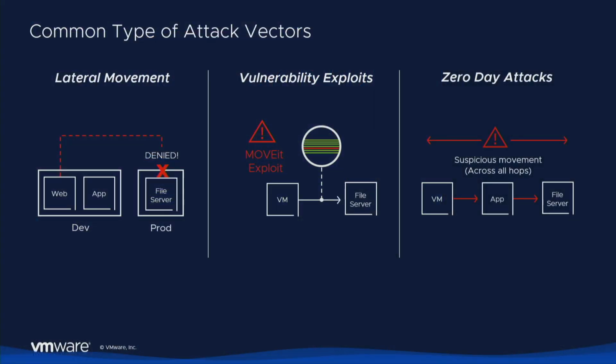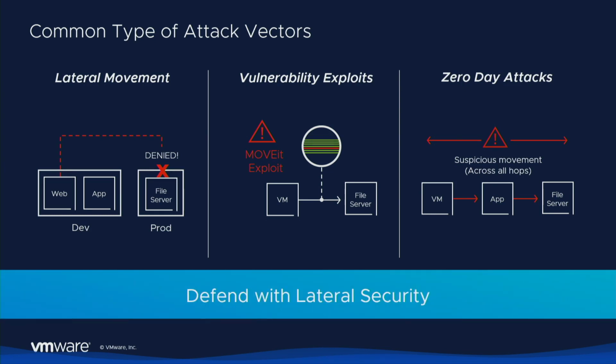So these are the various kinds of attacks happening, and your infrastructure or security products do need to address all these kinds of attacks, not just, hey, segmentation. Because that is the very foundational thing, but there's much more than that which is happening in your infrastructure. So again, you have to defend it with proper lateral security.